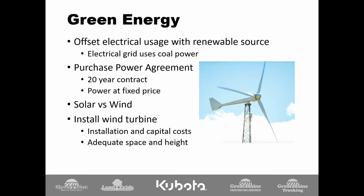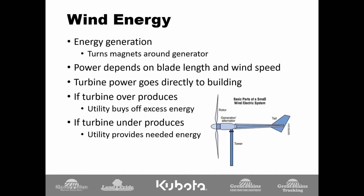installing our own wind turbine. However, it comes with its own installation and capital costs, and each facility would need to have an adequate amount of space and height and restrictions there. So wind turbines generate energy essentially by turning a magnet around a generator. And the amount of power it can produce depends on how long each blade is and the average wind speed in the area where it's implemented.